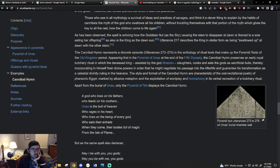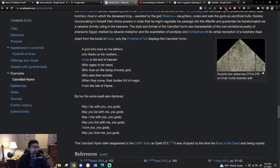The goddess Nut, as the sky, causing the stars to disappear at dawn, is likened to a sow eating her offspring. So also is the king as the dawn sun. A god who lives on his father, who feeds on his mother. Unus is the bull of heaven, who rages in his heart, who lives on the being of every god, who eats their entrails, when their bodies are full of magic from the Isle of Flame when they come.